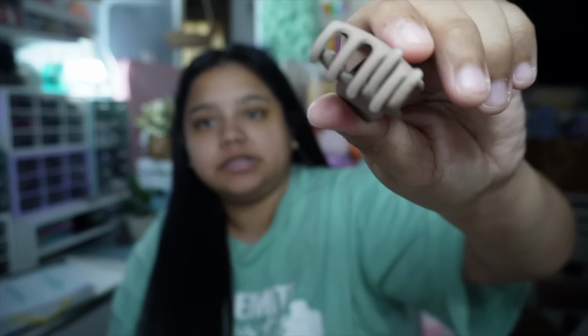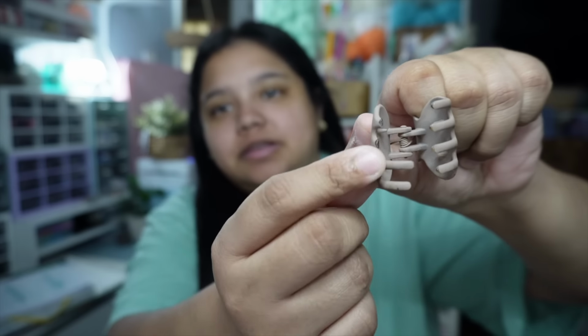I am about to work on the 3K one. Oh my gosh, look what I just realized. It's missing teeth. I need to throw that away.